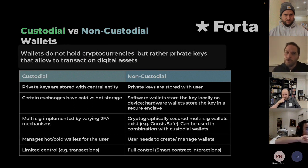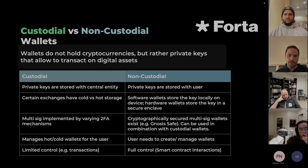Wallets, we already talked about wallets. One thing that we haven't really talked about is the difference between custodial and non-custodial wallets. Non-custodial wallets are the wallets that you all have installed right now with MetaMask, right? The key is stored locally. But then, of course, you could also have your wallet with a centralized exchange like Binance or Coinbase. And what happens there is essentially the company manages the private keys for you. Whereas on the non-custodial wallets, you have to manage your private keys.